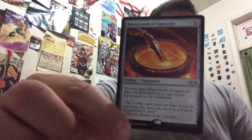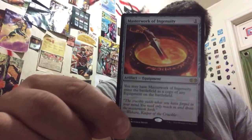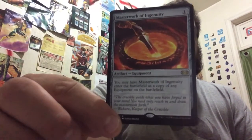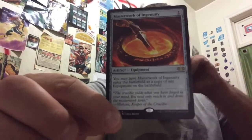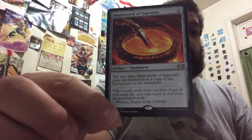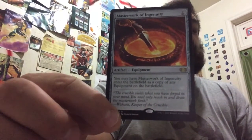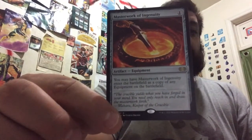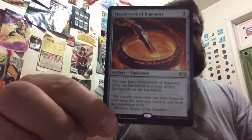Masterwork of Ingenuity. If it is bulk, it will not stay bulk forever. Because for 1 mana, it enters the battlefield as a copy of any equipment. So any equipment-based deck, especially Commander, would run this. And even outside of Commander, I would expect eventually this card to see some type of competitive play. Because it just costs 1 and it can copy equipment. And equipment can be extremely strong. So some Stoneforge Mystic deck is going to come around that uses this as a tech one day, I'm sure.